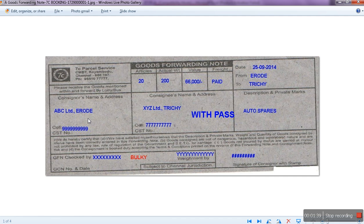He has given the forwarding note, goods forwarding note filled up with all the relevant particulars. The booking office has received the goods forwarding note, verified it, weighed the consignment, and he has noted that it is bulky in nature. That means you will have to use the multiplying factor 2 to arrive at the correct charged weight. Now let's see the GC note when you first prepare this.